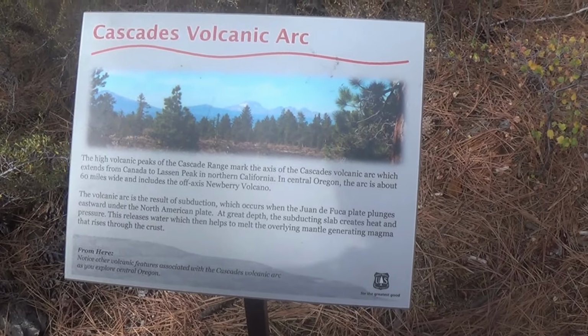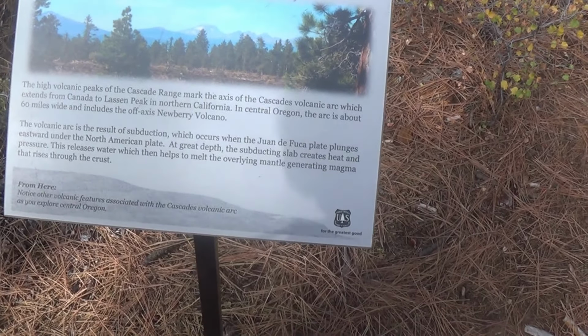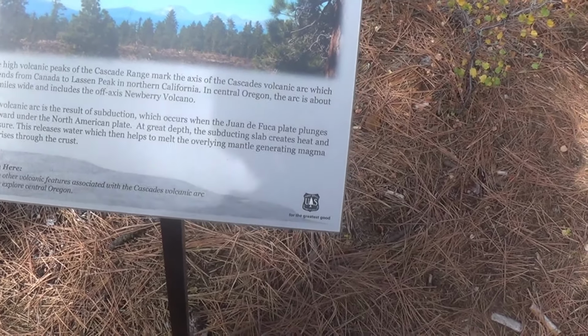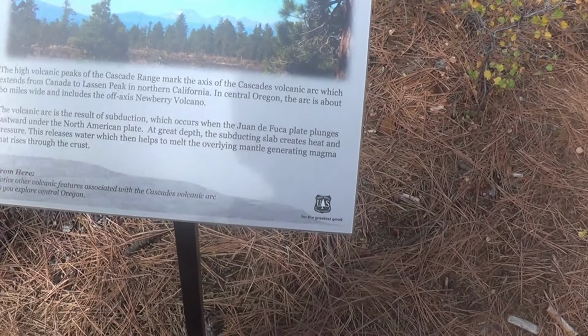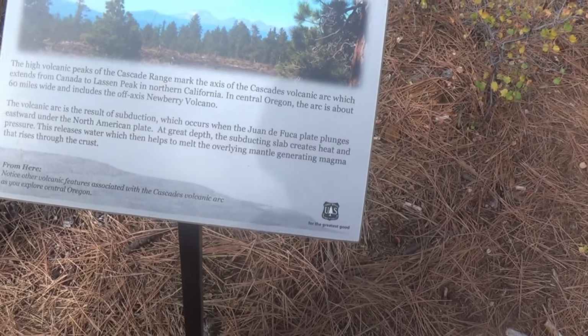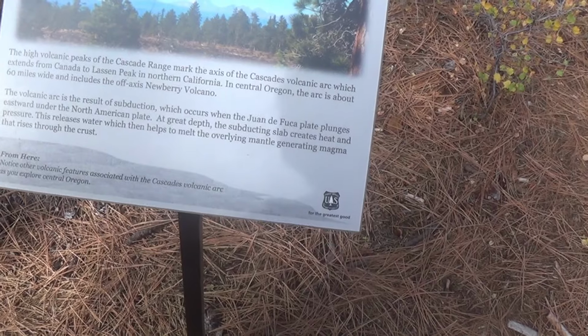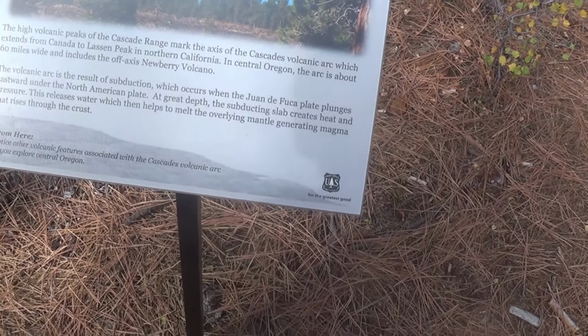Cascades Volcanic Arc. The high volcanic peaks of the Cascade Range mark the axis of the Cascades Volcanic Arc, which extends from Canada to Lassen Peak in Northern California. In Central Oregon, the arc is about 60 miles wide and includes the off-axis Newberry volcano.